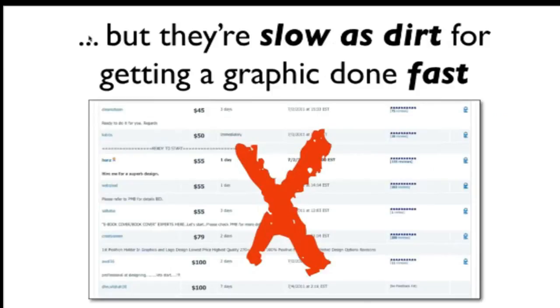You're going to have to go through the process of choosing someone. And anyone who's gone through these freelancer websites, again, they serve their purpose for certain things, but if you need something done fast and you want to have lots of different options to choose from, I'm going to show you a better way to do it, just flat out. I'm just going to show you a better way.